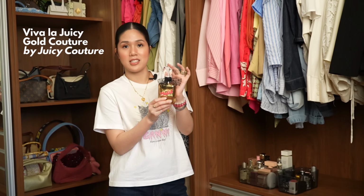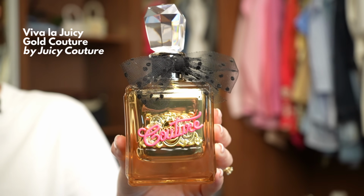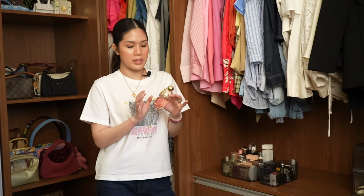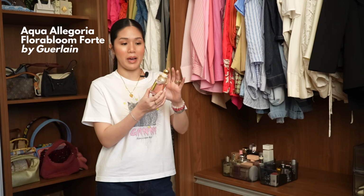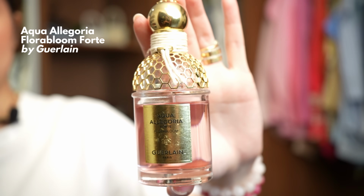Sure. This one is such a compliment getter actually. And also not as expensive as most perfumes. Another compliment getter for me, this is Aqua Allegoria Forte Flora Bloom by Guerlain. This was my wedding scent and it's just a nice, sweet, fruity floral scent.